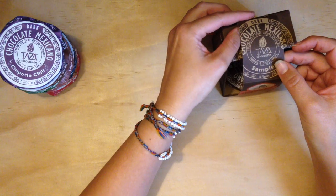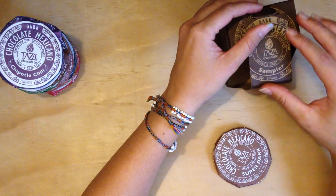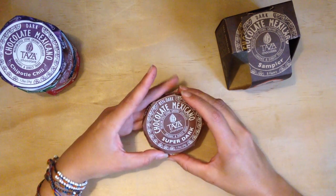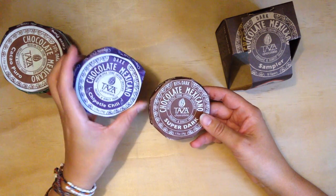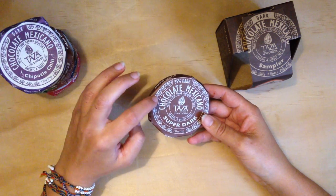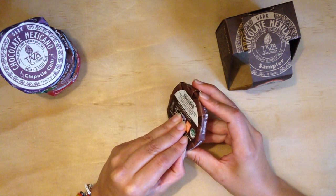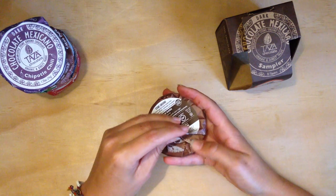Right, so, get our last one here. And I think I will have a sip of milk just to cleanse my palate. And so the printing on this paper is a little different. See how they have a white band with purple circles, whereas on this one it's all brown with white circles around there. It seems like they want this one to really be the special one. I mean, they put it last, and they called it super dark. They're super dark chocolate.